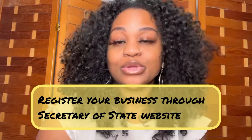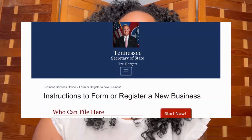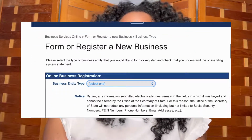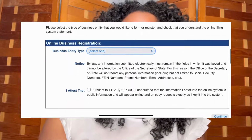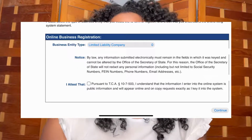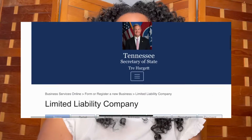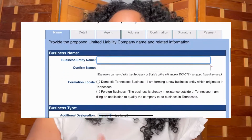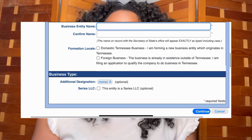Okay, so first things first, you want to register your business through your state's website. So for example, if you are in the state of Tennessee, you would go to tennessee.gov, and under the business links, you would go ahead and register your business, select LLC for limited liability company, and complete the registration process. In the state of Tennessee, it is $300, $306 if you are doing it online, and it will vary from state to state. Some states are higher, some are lower, some are right in between. So keep that in mind when you are doing that. You do not need places like LegalZoom to file your business registration.